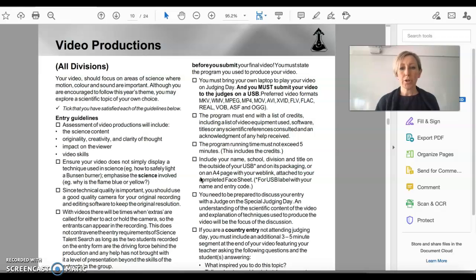Now, some of you may choose to produce a video as your project or your assignment. There are a few things you need to be mindful of if you choose this option. One is that you need to have some skills already with video editing and be able to access some programs that allow you to crop and edit the video in an impactful way, so in a way that makes the video exciting to watch.